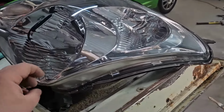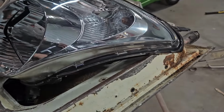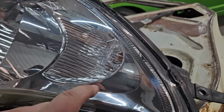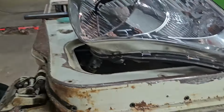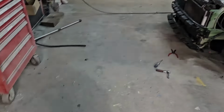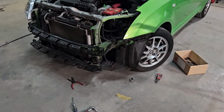So there we have it, one headlight removed, fairly straightforward, not too shabby. It's actually not bad condition at all. I don't even think it's very old, but I don't think it's genuine. Doesn't really matter. Oh, by the way, the EJ's off to being painted. Don't know when it's going to be done, but it's no longer here, as evident by the fact that the Swift is now occupying its space.